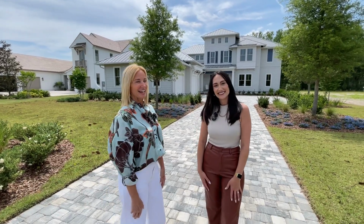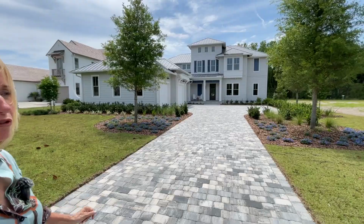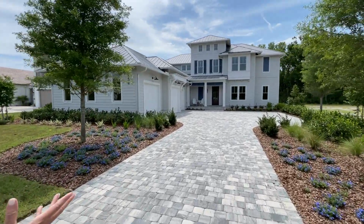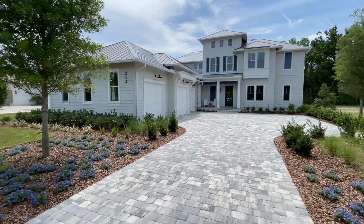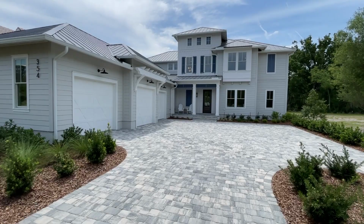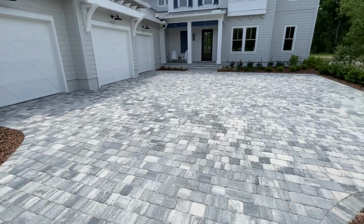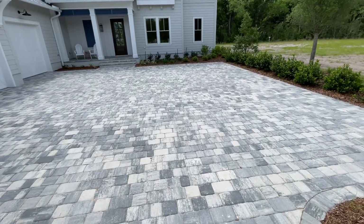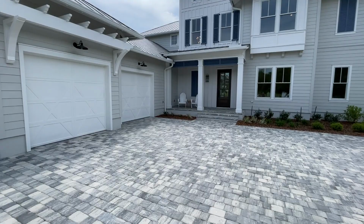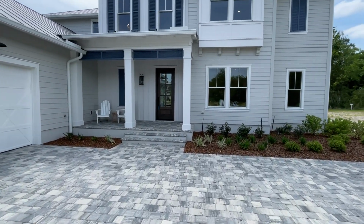Thank you. I'm Lynette Deneen, and I am representing 354 River Breeze Drive, which is a coastal vernacular home. We have a metal roof, 3-car garage, which we'll get more into later. But starting with the spacious parking here that people have loved. You can park lots of cars here. Yeah, you really can. That's important when you've got kids that are going to get their driver's license soon.